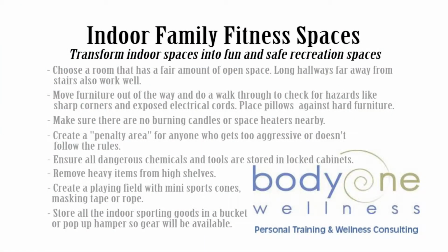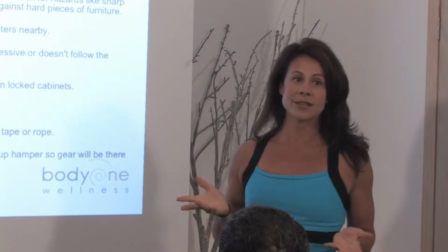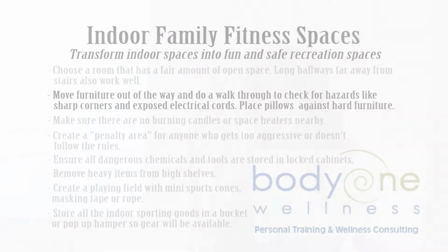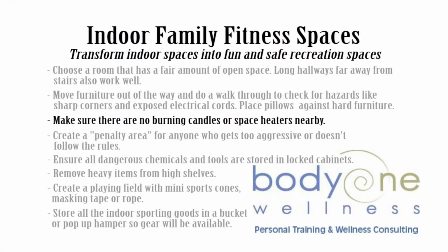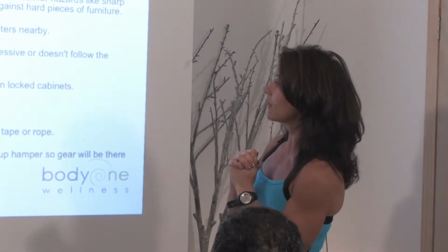So just a few things to think about when you're looking at your room. Find something that has a big amount of space so that you can move around in there. Long hallways are great, but make sure that you're not by stairs or somewhere where people could trip, and that you're careful to move furniture out of the way. And obviously if your kids are going to be playing in there, walk around and make sure that nothing's sticking out or poking, and anything that they could trip on is out of the way. Cords or outlet covers are in place, and that you don't leave any candles burning or cords that could be tripped on that could then knock down candles. So we want to be safe.